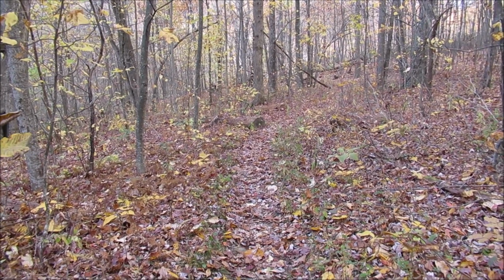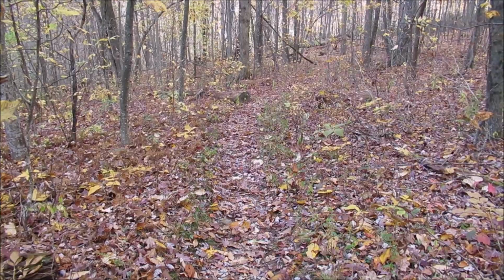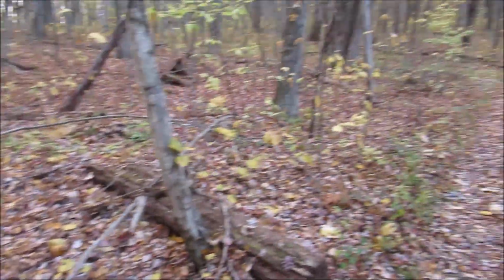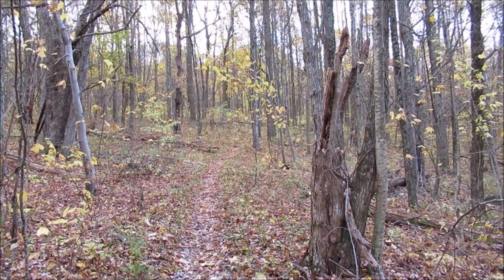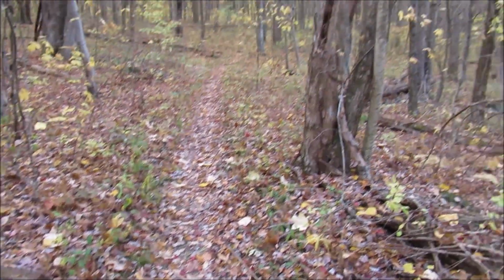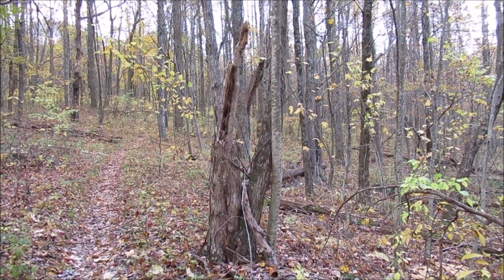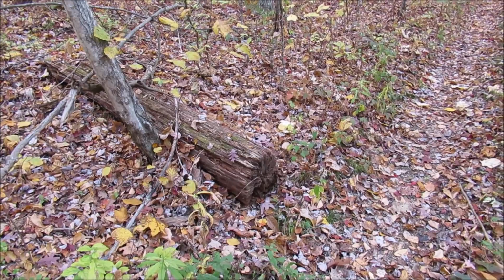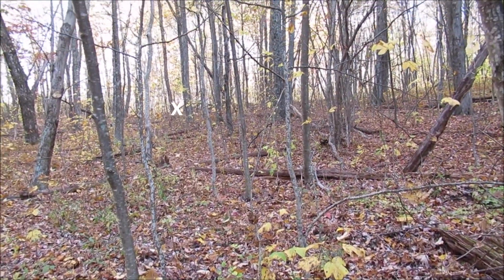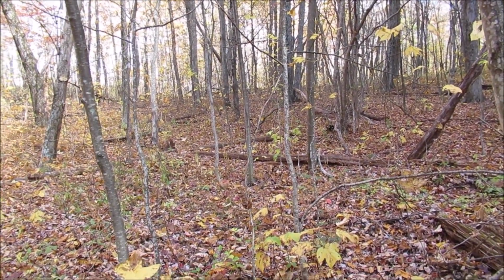So if you see that tree laying there with the big tree that's been cut down, you went a little too far there at the bend. So coming from the south, you come down the side of the mountain, you come around that bend, and you'll see this tree here coming down. It'll be on your left, and you'll see this on your right, and this is it right here. I'll try and get an accurate set of coordinates, and I'll put them on my map.